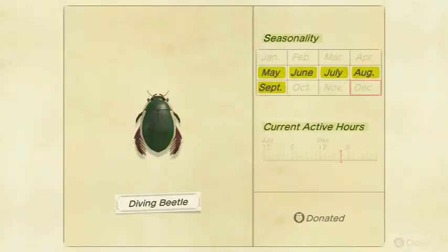Next up is gonna be the diving beetle. The diving beetle, you can also find fairly easily in the rivers and ponds. It's not as common as the pond skater, but it's pretty common as well. These sell for 800 bells from 8 a.m. to 7 p.m. in May, June, July, August, and September in the Northern Hemisphere, and June, July, January, February, March, November, and December in the Southern Hemisphere.